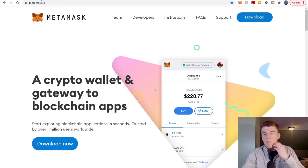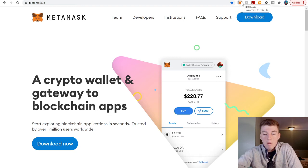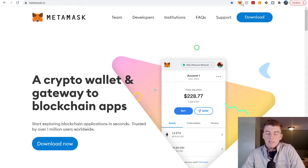If you don't know what MetaMask is, it's basically a Chrome extension. I have mine right here, for your Ethereum wallet, that allows you to interface with decentralized applications and decentralized finance built on Ethereum's network, right? And that is by far the biggest smart contract blockchain in existence right now. So Ethereum's MetaMask wallet is good to have just to interact with these protocols, right?